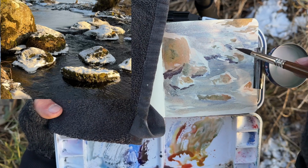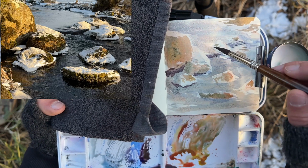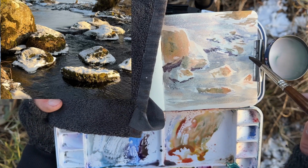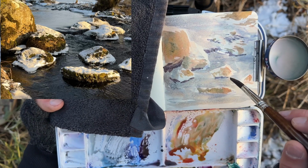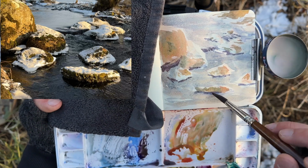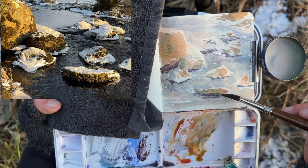The texture that the paint got because of it being frozen just added exactly what the painting needed, and I was just so happy about this little happy accident, as Bob Ross called them. Like, I mean, this is not even an accident. Well, it kind of is, but it isn't, because I was expecting the paint to freeze at some point.